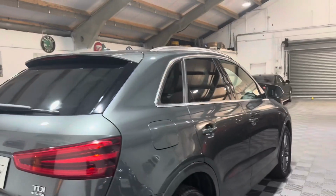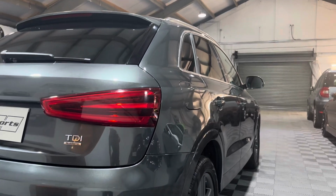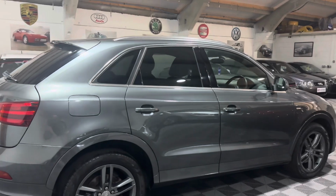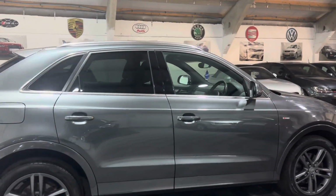All the spec will really be on the ad. This is just really to show you anything that the photos don't show. And obviously if there's anything we've missed or you want to see, then just give us a ring or drop us an email.